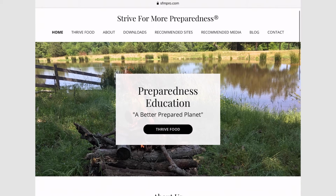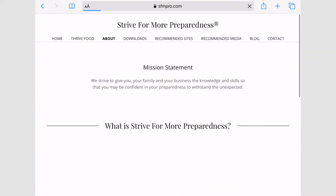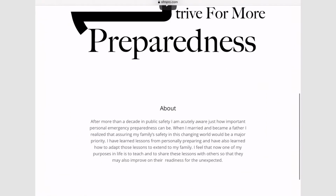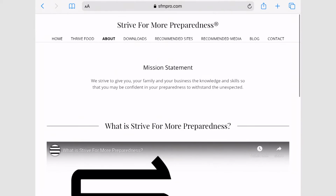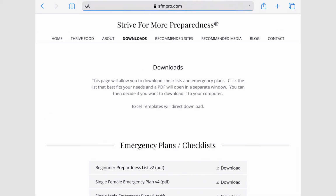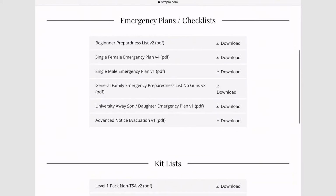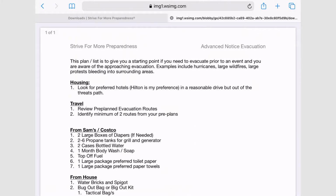Next to that you have the About page, and this has my mission statement, my About. I made a short video a while back. Then you have Downloads. This is much improved from the previous website. I have it divided up into emergency plans and checklists. Each one of these you can click and it'll open on a separate tab. That way, for security concerns, you don't have to worry about it downloading directly to your computer.